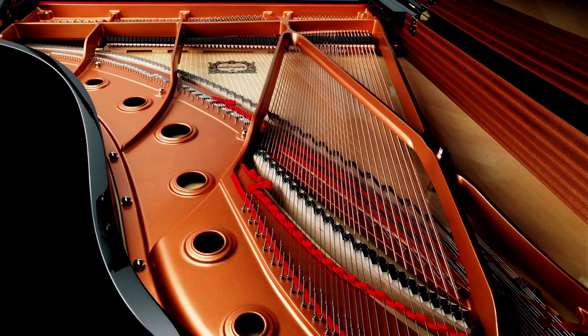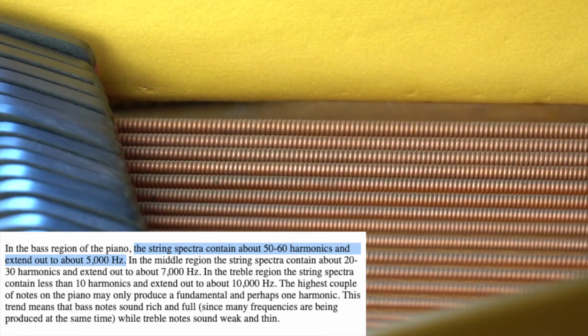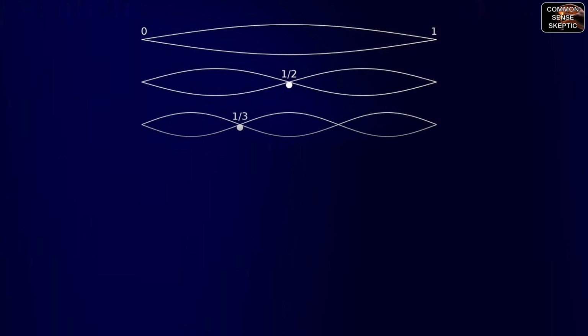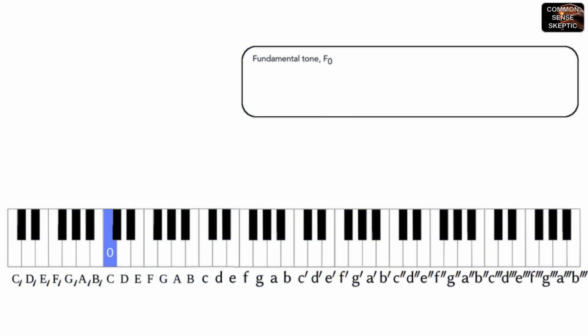A long, thick string in the lower register of a piano, when struck and allowed to ring, will hit 50 to 60 harmonics and extend out to about 5,000 Hz. These harmonics are also referred to as overtones, where vibrations in the string meet up at various points along the length of the string to create more notes above the note that was struck. The longer the string, the more harmonics it can hit.